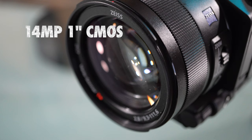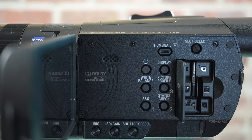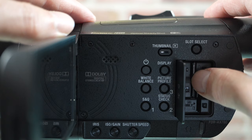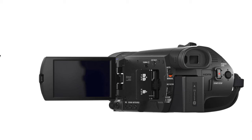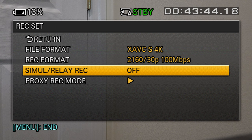equivalent, f2.8 to 4.5. Now, this model is equipped with two SD card slots, so you don't have to worry if something goes bad with one of your SD cards. If you have redundant recording, you're always safe that way. More and more professional and semi-professional cameras are including this feature.